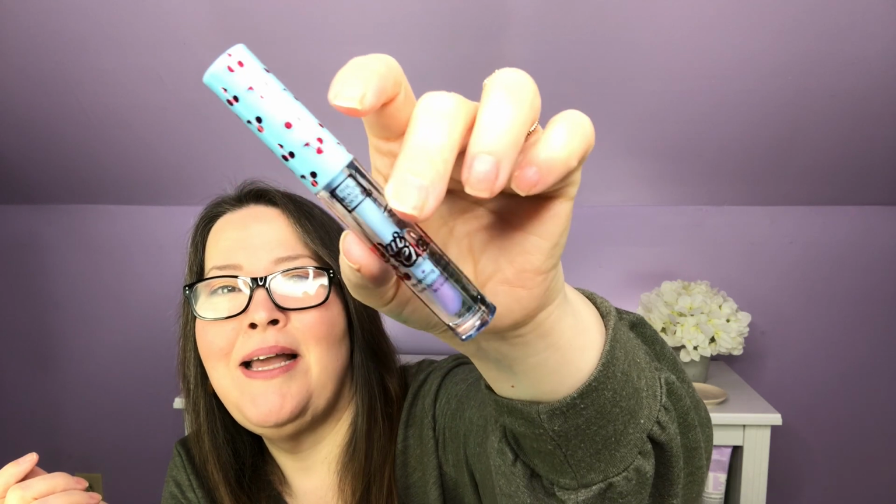Well, it's not going to change pH because I already have stuff on my lips, but I could use a little oil to perk up what I'm wearing, so let's go ahead and try it. It's really pretty. I like the look of that. See the cherries on top? It has a really fun take-out-of-your-purse, cute look. I like that a lot.